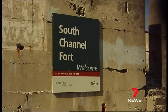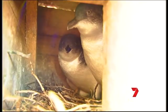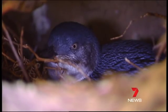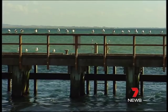After a year-long working bee, Parks Victoria hopes the once-hidden history and penguins will appeal. It is a great opportunity. It's there and it is amazing that not many people have been aware of it. Local dive tour operators acknowledging their best-kept secret is out. Basically the only island that you can access in the bay, it's a beautiful place. Margaret Decker.